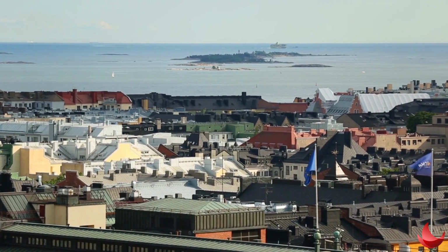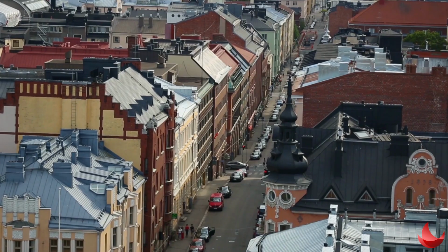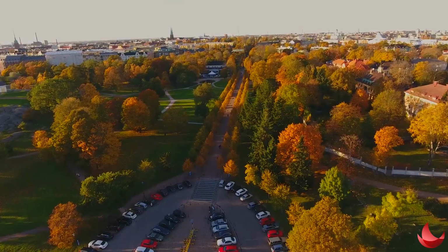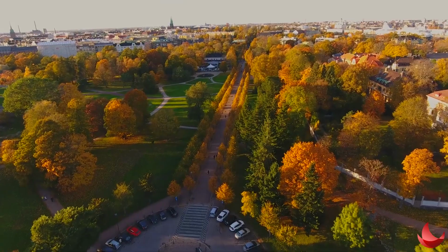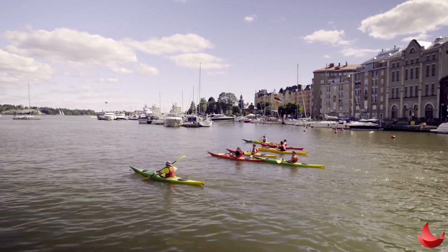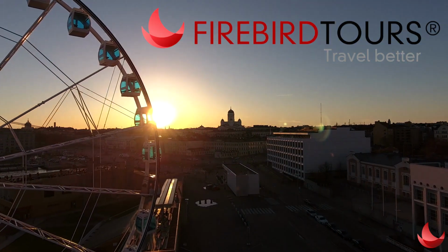Helsinki, the daughter of the Baltics, can be easily explored by foot. This compact city impresses every traveler with elegant Nordic architecture, various museums, parks on every corner, and a great number of different activities. Visit Helsinki with Firebird tours.